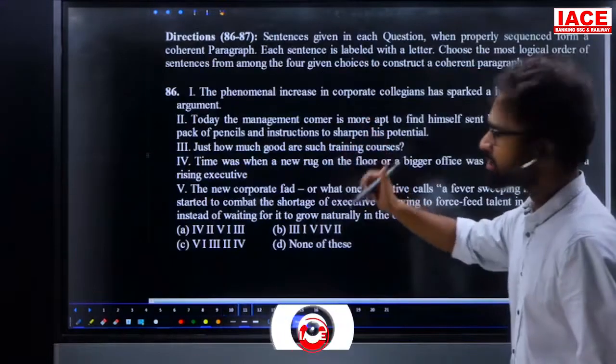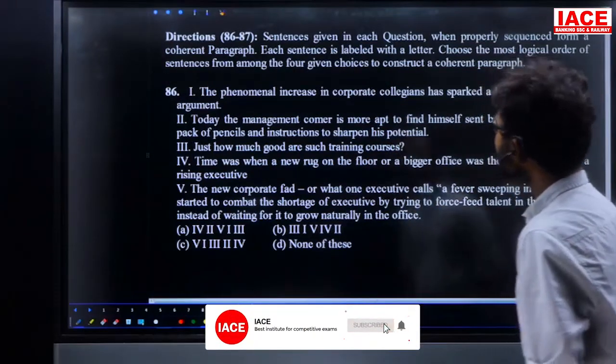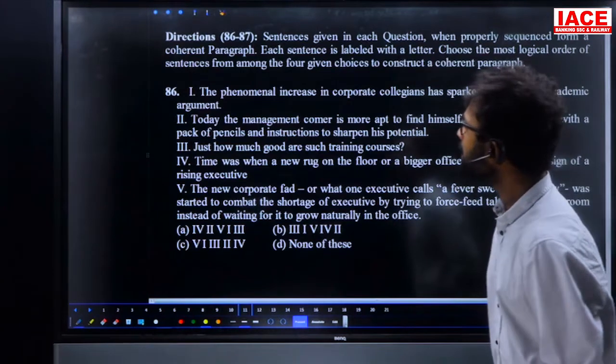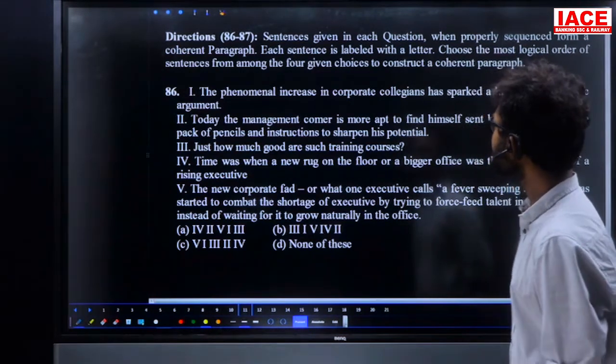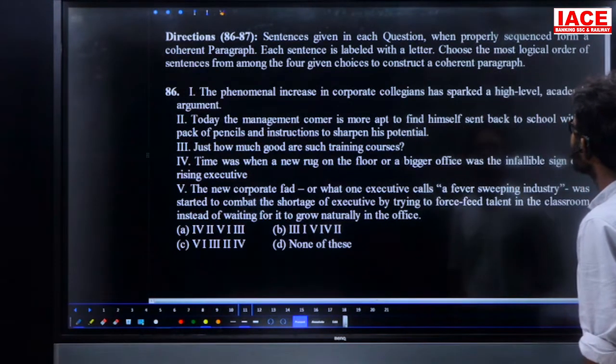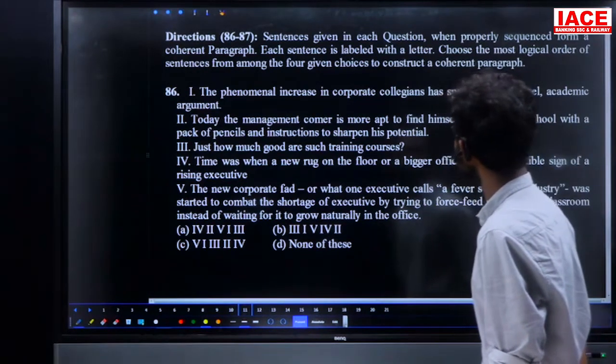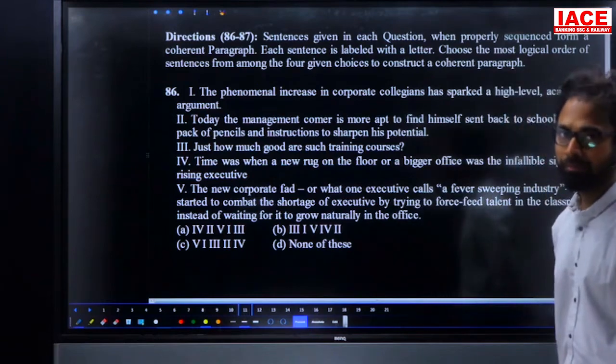Okay. Directions 86 to 87. Sentences given in each question when properly sequenced form a coherent paragraph. Each sentence is labeled with a letter. Choose the most logical order of sentences from among the four given choices to construct a coherent paragraph.